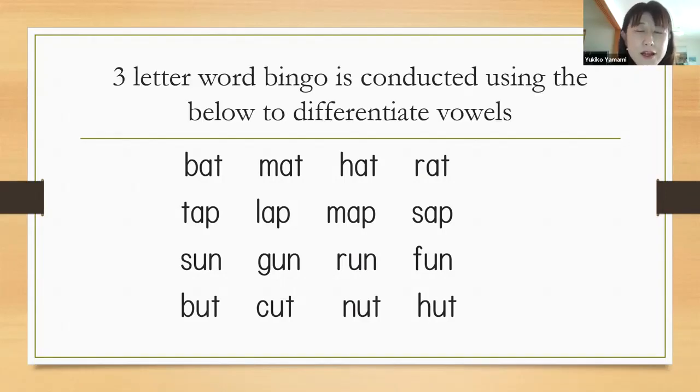Also, three-letter words bingo is conducted using the words below to differentiate vowels. So students pick 9 words from these words, and they write down 9 words using the sounds. To play the bingo game, students have to differentiate the vowels. So it's very good practice to differentiate vowels.